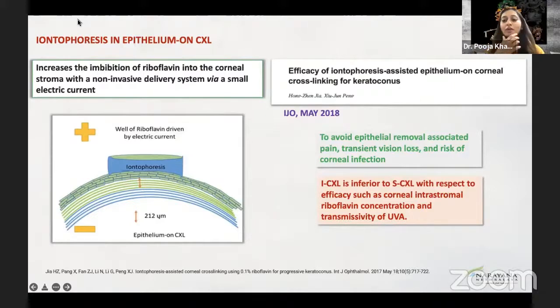So here again, you do not remove the epithelium, but you create a well of riboflavin. And with the iontophoresis treatment, which is the current treatment, the riboflavin percolates through the epithelium into the stroma, and the cross-linking effect happens.